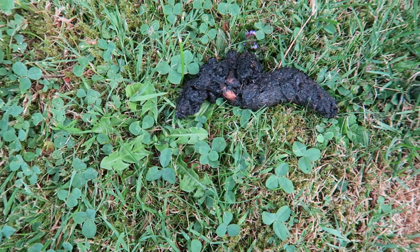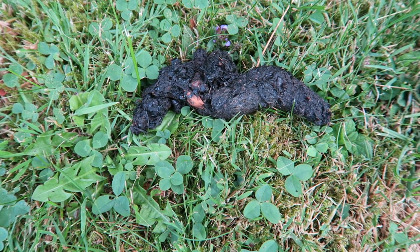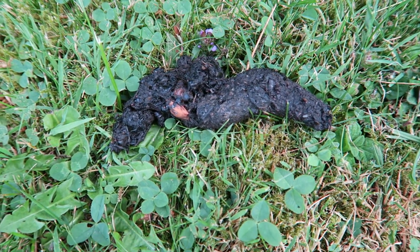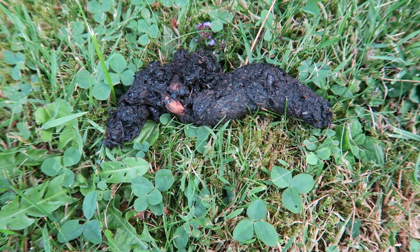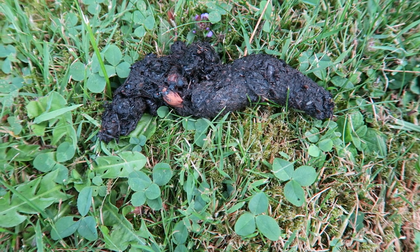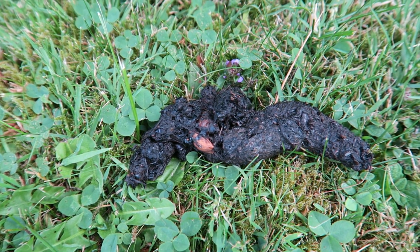Sorry to show you it, but now this is fox, as you can see from the cherry stone in there. Very similar, but fox droppings are kind of long and thin, but a bit bubbly, because they eat insects. I mean, you might be able to see some bits of insects in there.